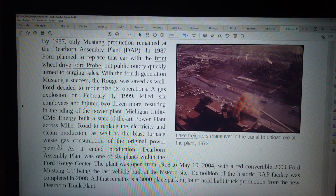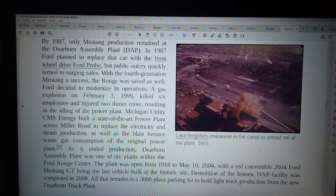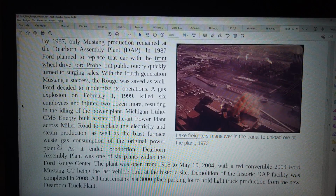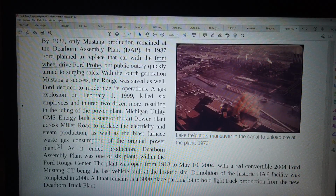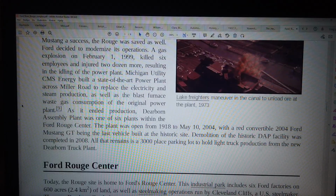Michigan utility CMS Energy built a state-of-the-art power plant across Miller Road to replace the electricity and steam production, as well as the blast furnace waste gas consumption of the original power plant. As it ended production, Dearborn Assembly Plant was one of 6 plants within the Ford Rouge Center.